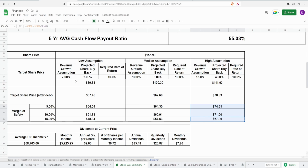Guys, the current share price is $155.90. That is very, very expensive in accordance to my assumptions. You can see pretty much everything is still way under this current share price.